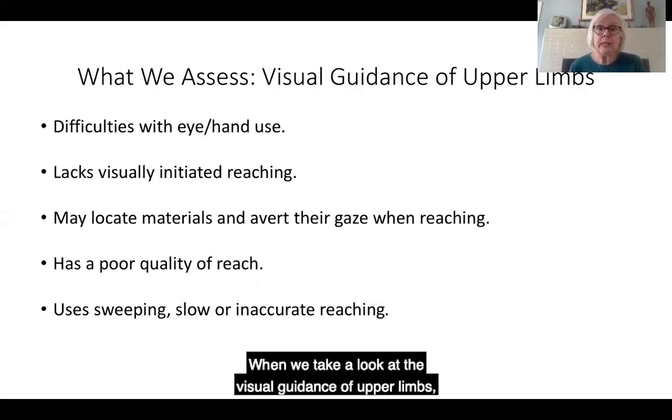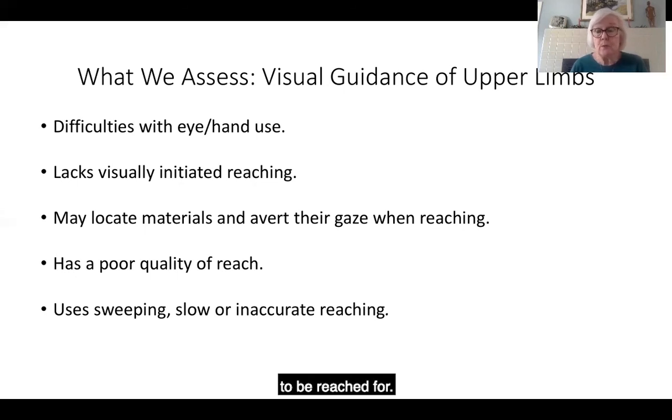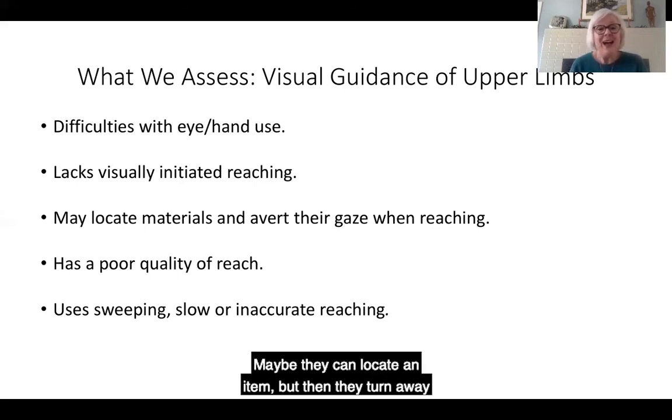When we take a look at the visual guidance of upper limbs, we look at what difficulties they might have using their eyes and hands together. Maybe they don't reach to anything because they really don't know items are there to be reached for. Maybe they can locate an item, but then they turn away in order to look at it. Maybe they maintain their vision on an item while they're reaching, but they miss it.